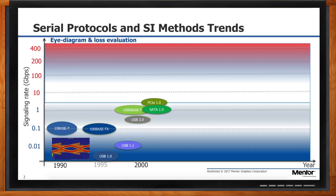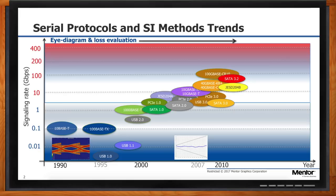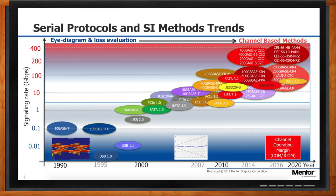The data rates moved up and were consistently in the range of 1 gigabit per second to 3 gigabit per second. By the end of the decade, those speeds reached 10 gigabit per second, and just a few years later they increased to 25, 28 gigabit per second and above.